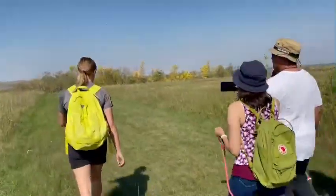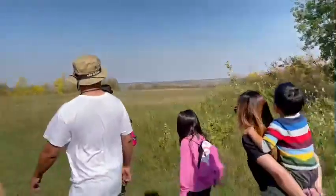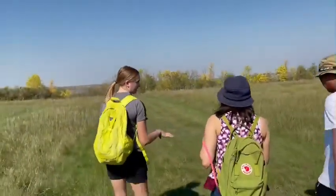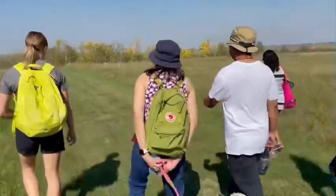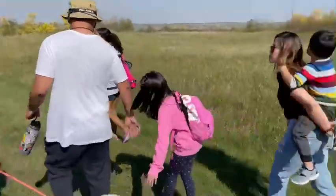We plant different types of spruce trees and pine because they're good wind blocks. They're not native to this area. In a provincial park, you can't pick or remove anything from a provincial park.